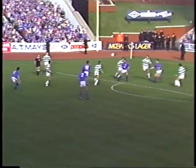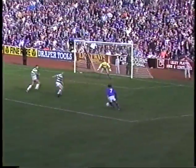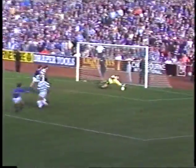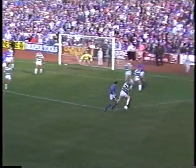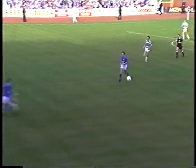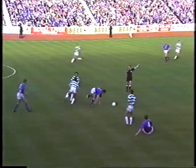Goes McCarthy. Durrant nods it forward. Durrant once again. Here's Francis in space. Still Francis. Well saved by McKnight. Falco keeps the ball in. Francis once again. Stopped this time by Burns. Some good attacking play from Rangers. Roberts keeps the momentum going.